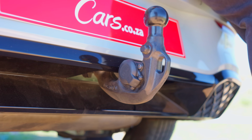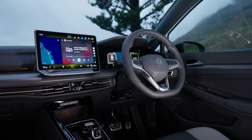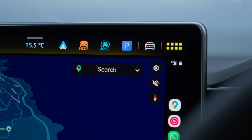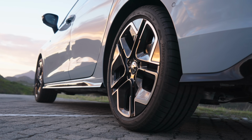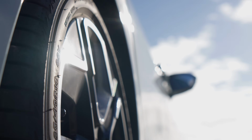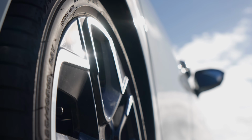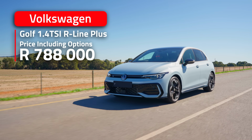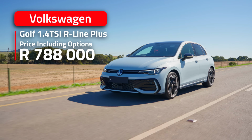And the IQ Drive assistance package, 27,500. And then the R line comes with the 18-inch York alloy wheels, which do look very nice, and they are fitted with Bridgestones. The car we drove had the Bridgestone Turanzas, 225/40/18s. Very nice tire, which adds to the rewarding nature of the drive and its sporting abilities. So that's what you get for 788,000.